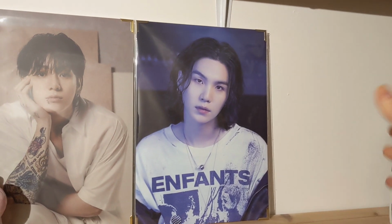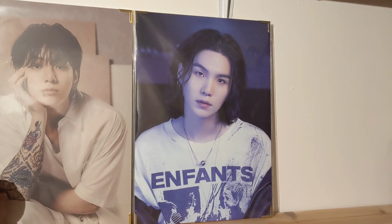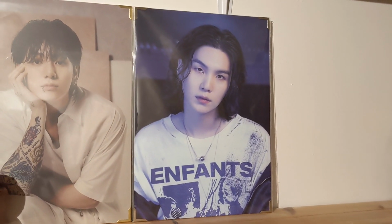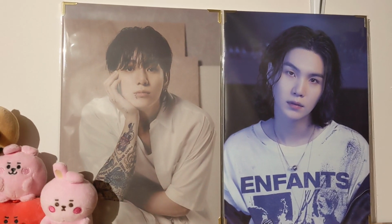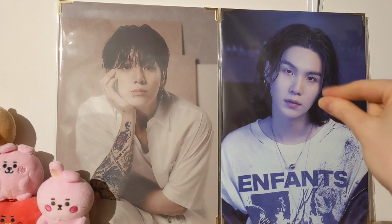I was hoping that we would have got one for Jin, and like we could have had one there for Happy, but obviously that didn't turn out. But there's always chance for one in the future, I'm sure. But yeah, just these photos are so gorgeous. Like, I'm never going to be over this Yoongi.